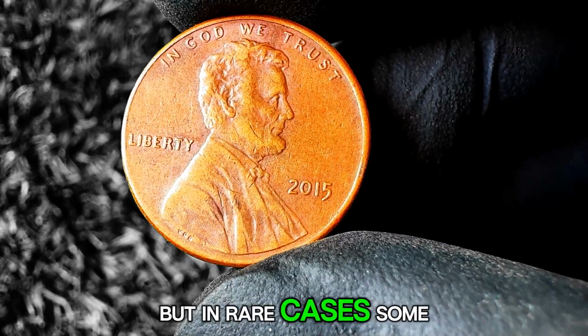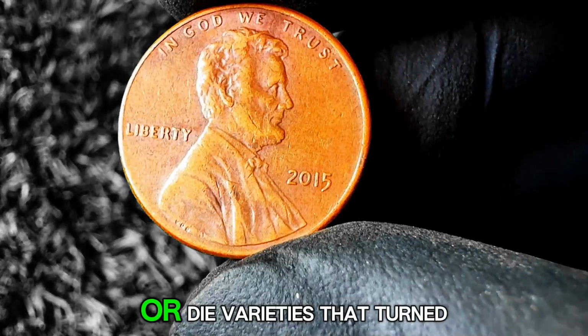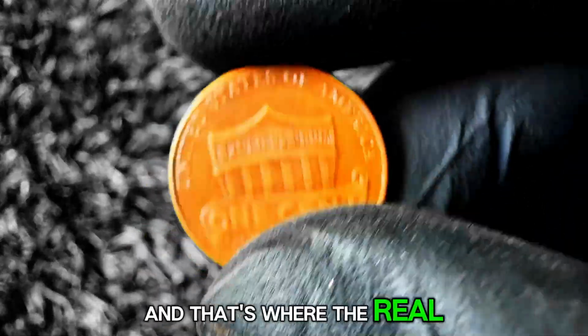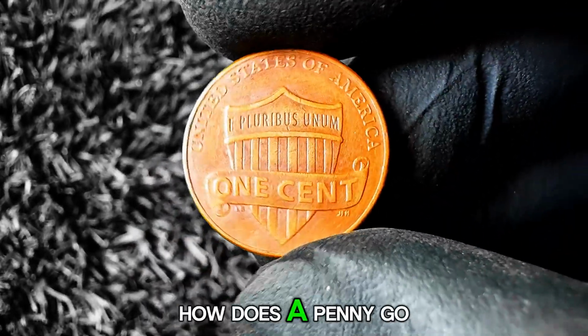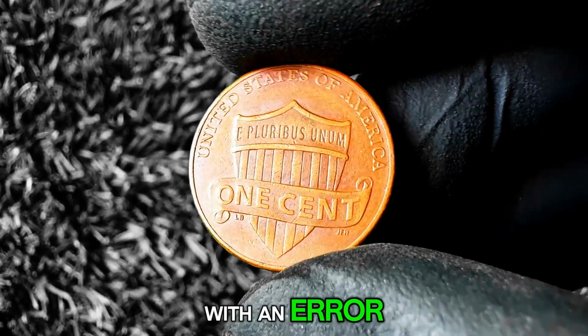But in rare cases, some of these 2015 pennies were struck with striking errors or die varieties that turned them into goldmines. And that's where the real story begins. So how does a penny go from pocket change to nearly $1 million? It starts with an error.